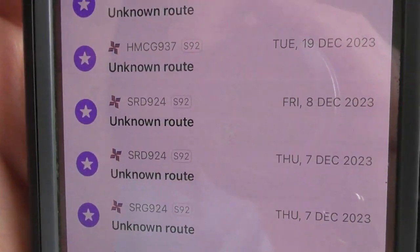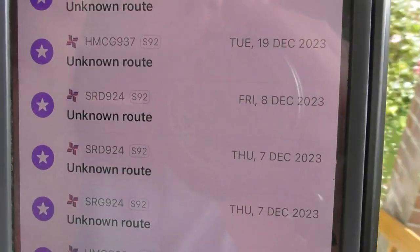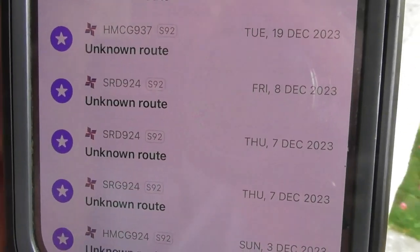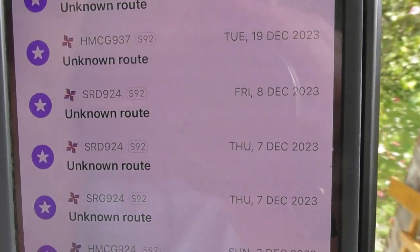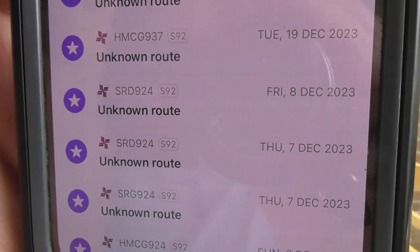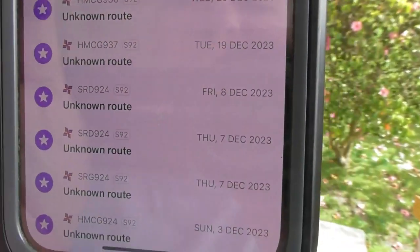and CRG call signs, and also we used to have an RESC 90. We also have the RESC call sign, which we used to have, which is now known as CRG, and the HMCG, which has now changed to CRD.